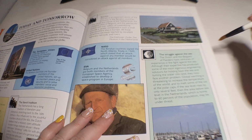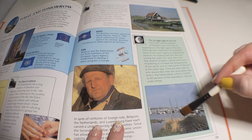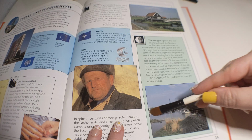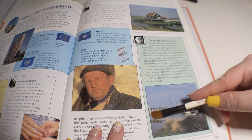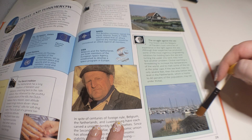The struggle against the sea. The Dutch and the Belgians of Flanders have centuries of experience in the fight against the sea. Although their expertise has produced some of the most ingenious engineering solutions for holding back the sea and turning the water into land, they now face another problem.